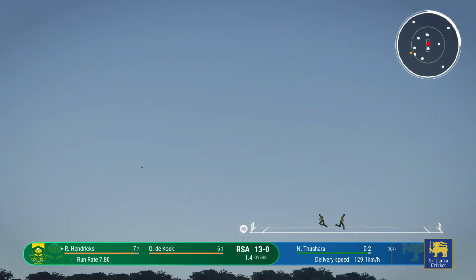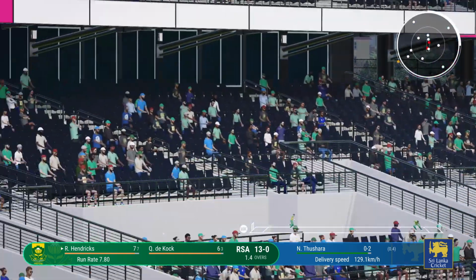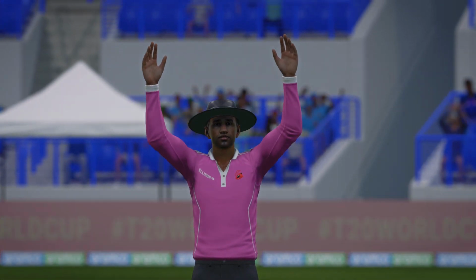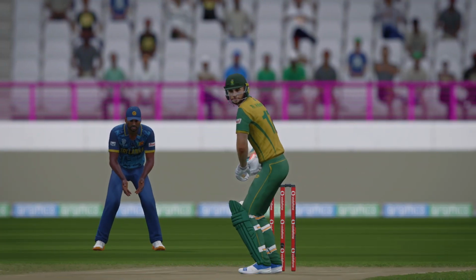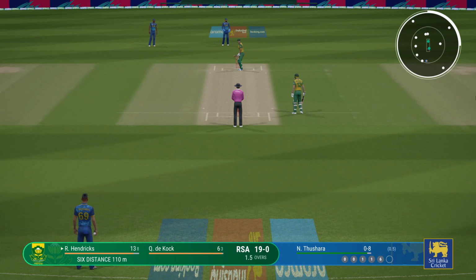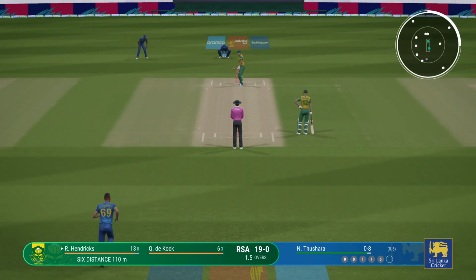That's gone all the way and over for six. Hendricks, classy square drive. Jumped all over the slower ball, only gave them more time to see it and make sure of it. Hasaranga, I don't think, will be too happy with their bowler at the moment.